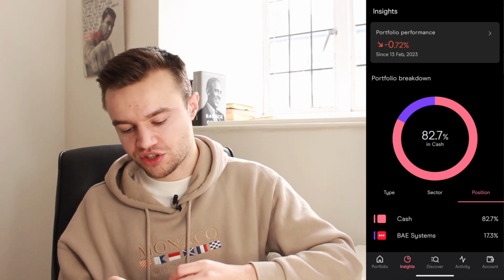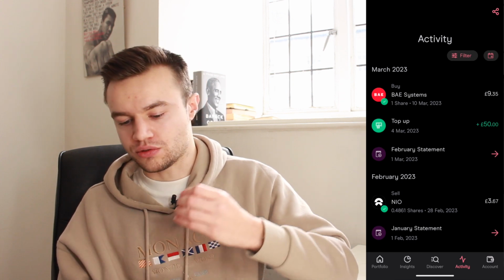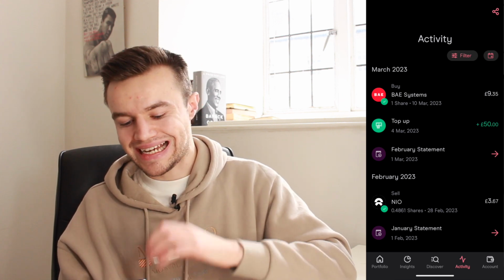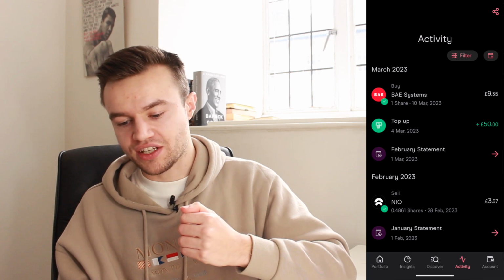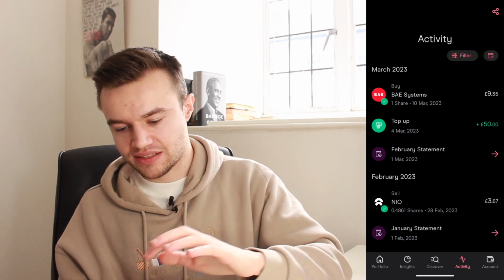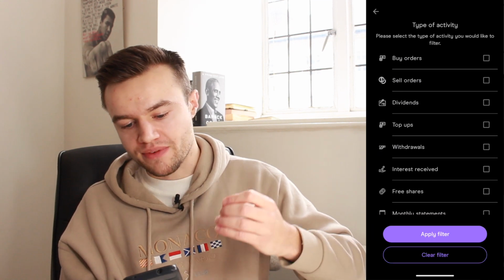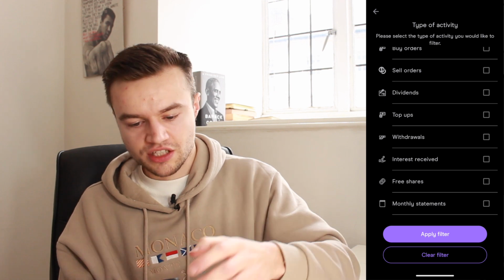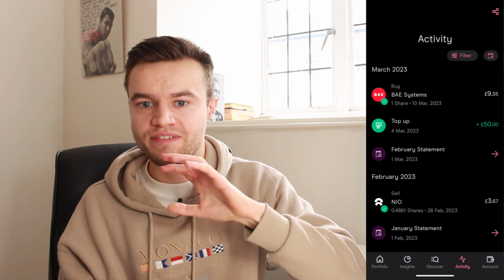You can also head over to the Activity tab, where you can see all the information about your shares bought, shares sold, your top-ups, your withdrawals, and any dividends received. All your activity is recorded here, which is quite nice and easy as well. You can filter through dates, and you can also filter your activity by the type of activity, whether it's buy orders, sell orders, dividends, top-ups, withdrawals, interest received. So it's quite cool in that regard, and you can get an overview of all your activity. So it's very, very transparent.